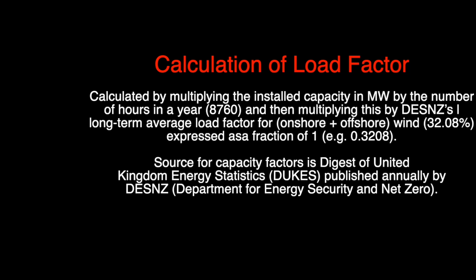Calculated by multiplying the installed capacity, which is what we've done, that's how many it's rated, in this case 20 megawatts, by the number of hours in a year, which we've done, 24 hours in the day, 365 days in the year, and then multiplying this by DESNZ's long-term average load factor for onshore and offshore. And that, by the way, in the UK is 32.08%, with offshore obviously being much higher. And we express this as a fraction, i.e. in this case it's 0.32.